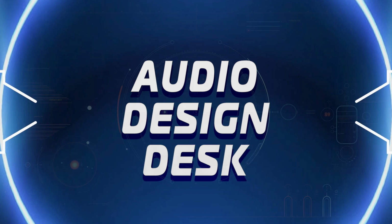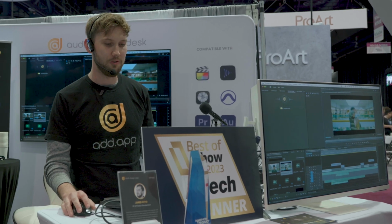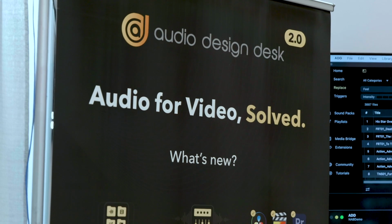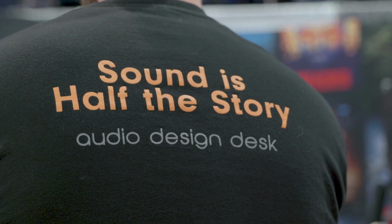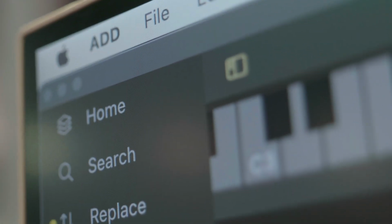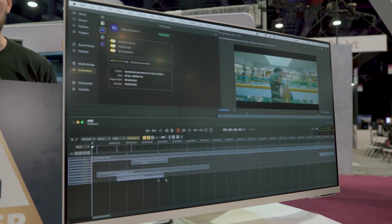Number 1. Audio Design Desk. Welcome to Audio Design Desk 2.0. So the first thing we want to do, we want to import all the audio from our existing Premiere session. We can easily just select import audio and it's all here on my timeline for you.